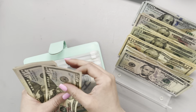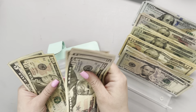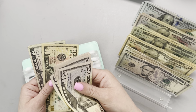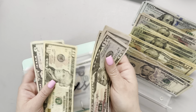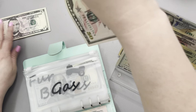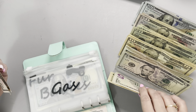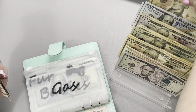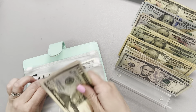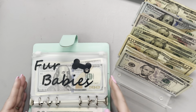That currently has 51, 52, 53, 50, and then $15 left over from this past month. So I'm going to go ahead and take the 5 and the 10 and put that right at the back so we can go ahead and sort those after. So we are good to go for the month of April.